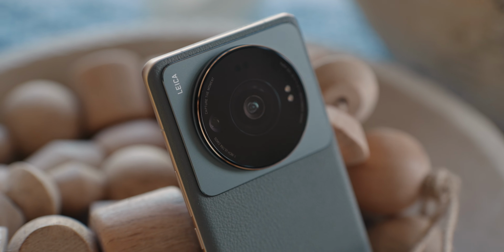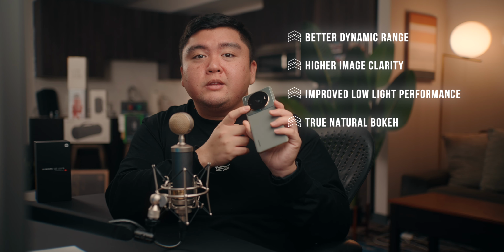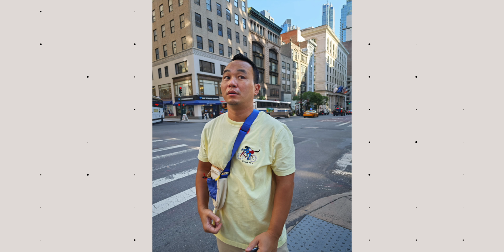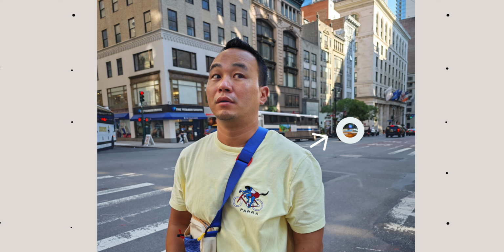So one of the coolest things about having a larger sensor on a phone is that it'll allow the phone to take in more light, which means you'll get better dynamic range, better image clarity, better low light performance, and probably the thing that most people are going to be excited about is the true natural looking bokeh out of this camera. This is going to allow you to see more natural separation between the subject and the background, which is what software portrait mode's been doing since it became a thing.